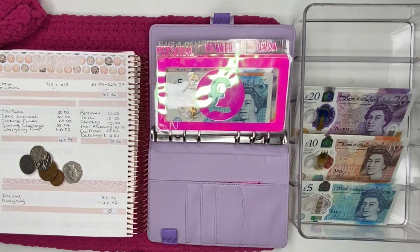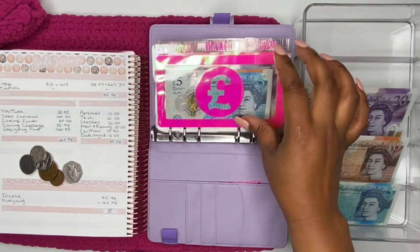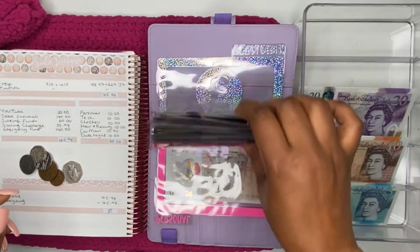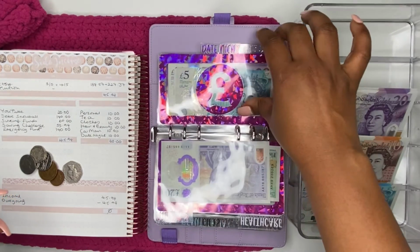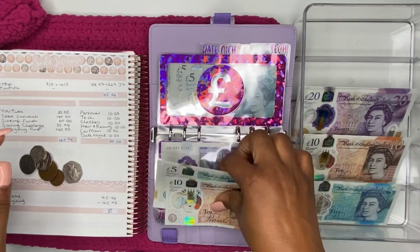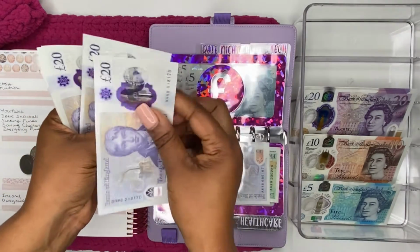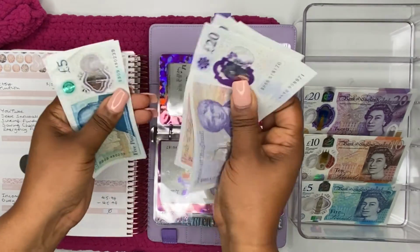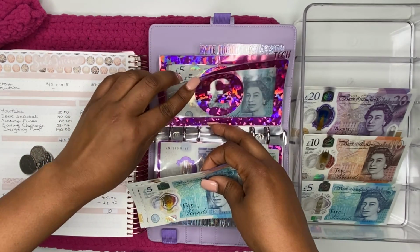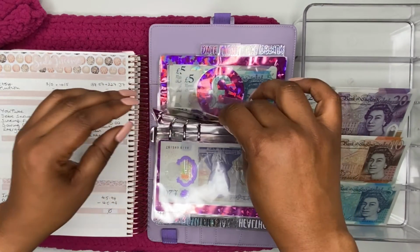If you watched my previous cash envelope stuffing video, you know that I did go on a little shopping spree. So this envelope is a bit sparse, but we will get it back to where it was very soon. My tech envelope is all the way at the back here, and I'm going to be adding £10 to that envelope as well. So I now have 20, 40, 60, 80, 95, 100 pounds in this envelope. So that is all done.